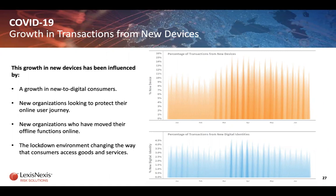So yes, we saw a big shift online, big new digital identities, big new devices, changing the way organizations were targeting their services. And I'll pick somebody I know. I was reading the Vodafone report, because I own shares in Vodafone Group, from the start of March. They probably wrote their report back in December. They were saying, well, across the group we want to target between 20 and 30% of our services to be online.